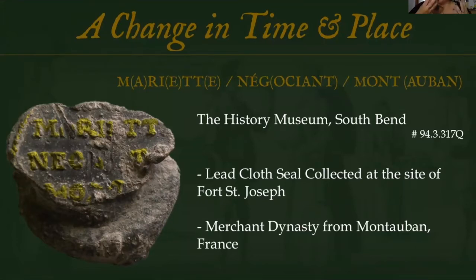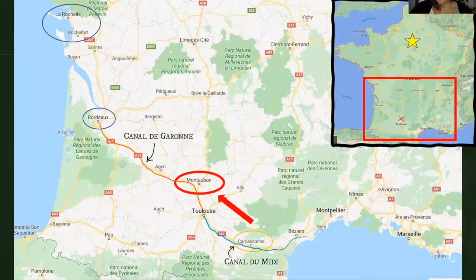It's a more important mover of goods across long distances. So these people are working in Montauban, France, to transport goods all the way to Fort St. Joseph. They work as dynasties, these merchant families in Montauban. It goes generally within the male lines in the family. So brothers will be in it together, fathers and uncles, fathers and sons. There are different combinations of people at work at any given time within these merchant dynasties, but generally they're male.